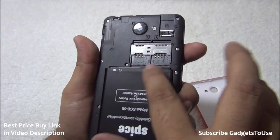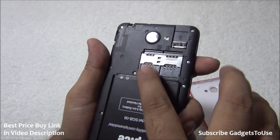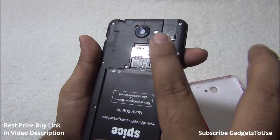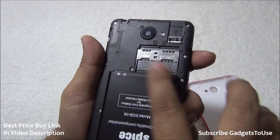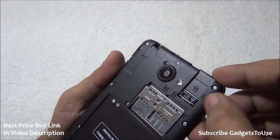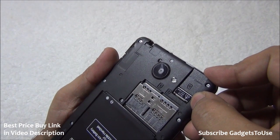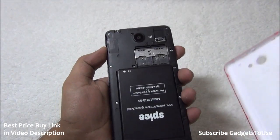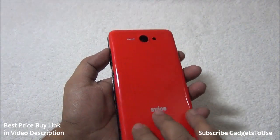We have 2 SIM card slot over here. The first SIM card will accept a 3G SIM card, and you can use a normal size SIM card. You can use a normal size SIM card over here as well, and both of them will support 3G as per the information which we have on the box. And then we have the micro SD card for expansion, for memory expansion, so you can insert a micro SD memory card up to 32 GB.